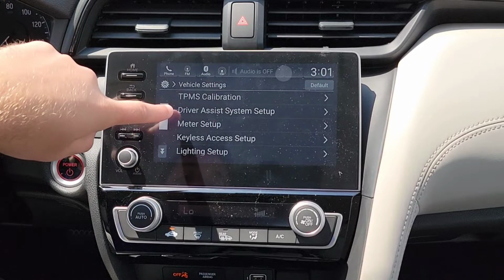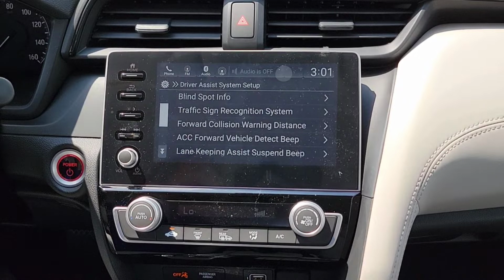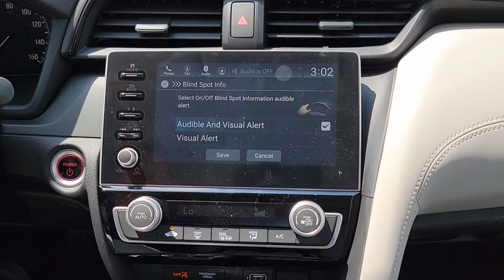Now over here, you got your driver's assist system set up. This is where all of your Honda Sensing features are. First thing that's gonna pop up is your blind spot info. So your blind spot information system is gonna be those little indicators on the side mirrors, right? So you can customize your blind spot, and that's what we're doing right now.